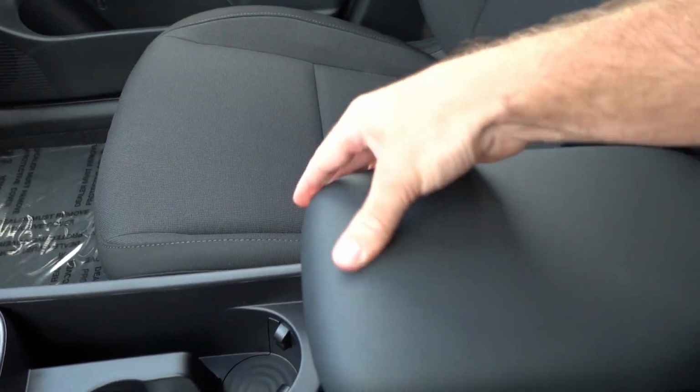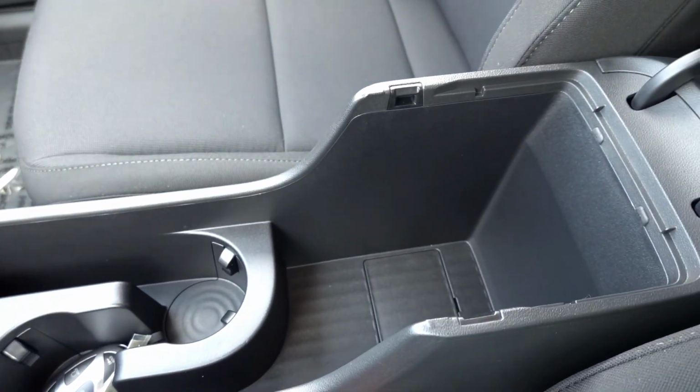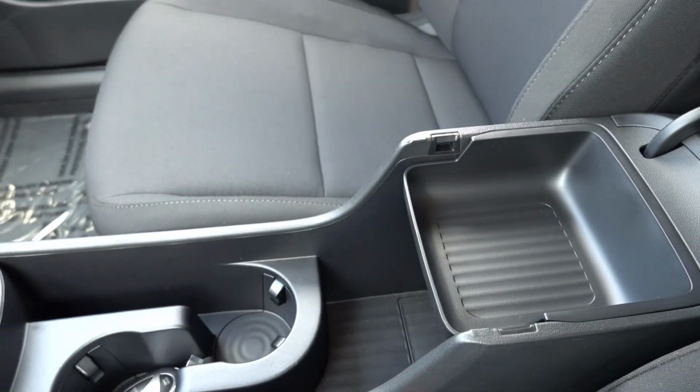Nice rubberized kind of textured padded armrest up top. And then you do have the open center console design, which again, I have mentioned in some of my other videos. And you guys have even commented yourselves that you're not a huge fan of this design for the most part.